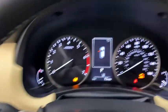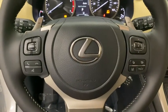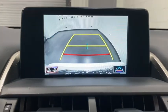These are just some of the great options this vehicle comes with: electronic stability control, trip computer, power windows, bucket seats, four-wheel disc brakes, power steering. Feel protected and connected in this well-equipped NX.